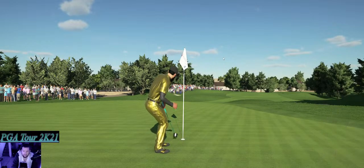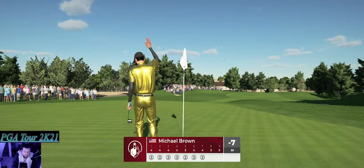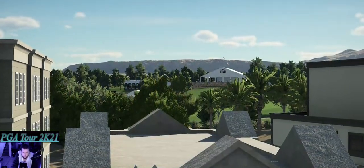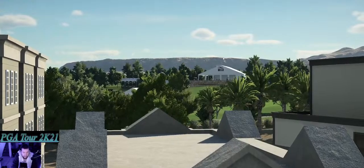Well, that hole's behind us. More to play. And with that, he'll move to 7 under. Incredible. And this is quality play, still on top of the leaderboard.